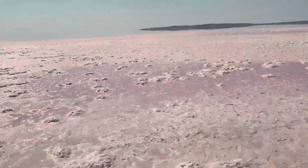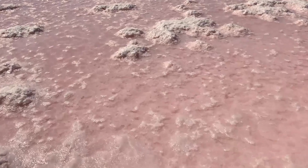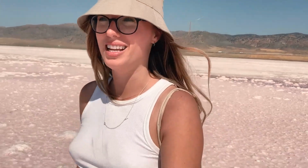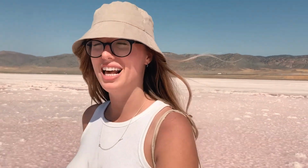Starting to get wet. Starting to get to the good stuff. Oh wow, look at this. Yay. Maybe this is the part where you take your shoes off. There's supposed to be flamingos that live here as well, but I think they're hiding. It's supposed to be flamingo lake, but there's no flamingos that I can see.